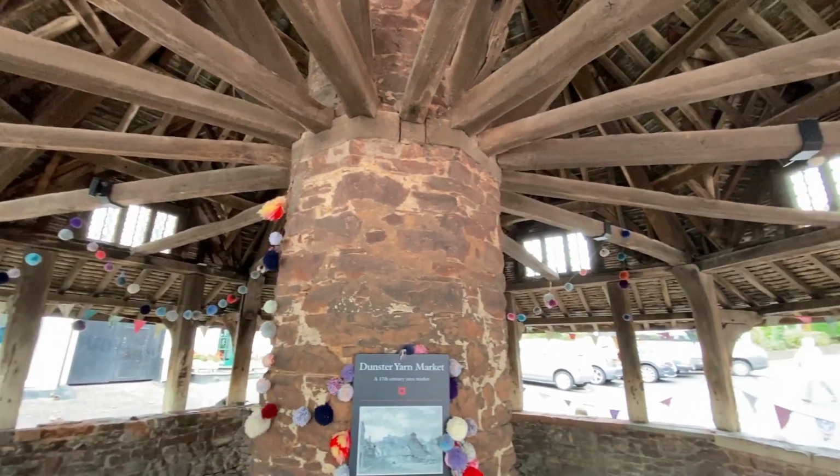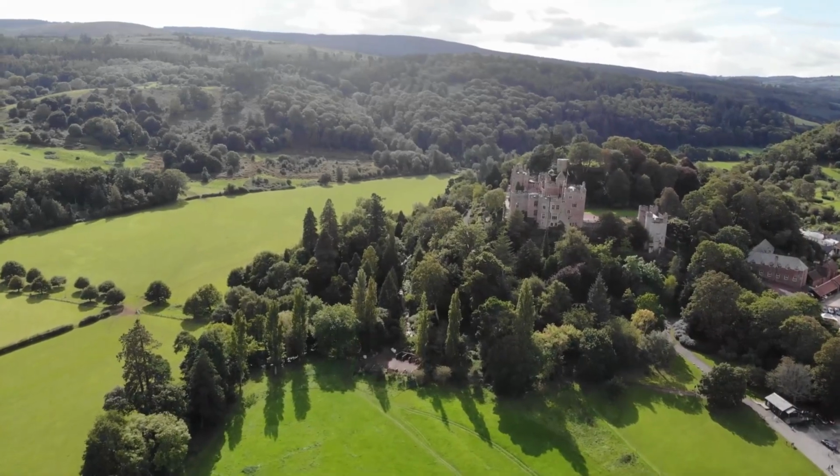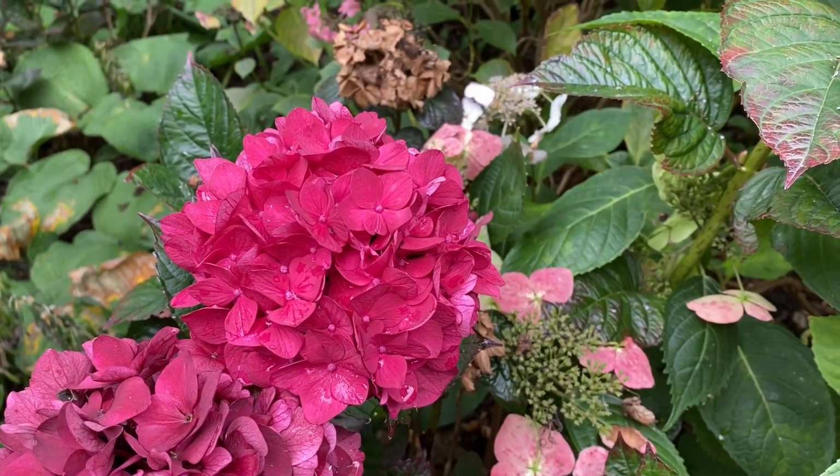Next up, a visit to the castle. We're here at Dunster Castle, and if you look in this direction, it looks sunny, and over in the direction of the castle, it's a bit cloudy, so we'll see how this goes. That's a pretty flower. Here we are.